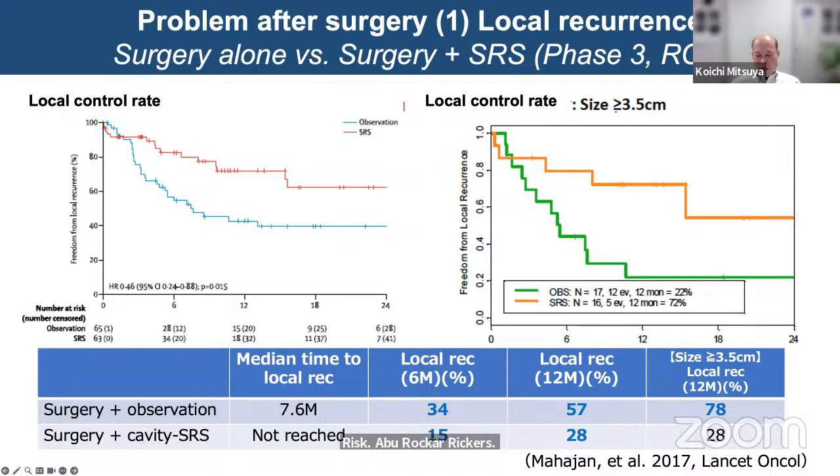This paper is from Mahajan, MD Anderson Cancer Center. The problem after surgery is local recurrence. Surgery alone versus surgery plus SRS, a phase 3 randomized controlled trial. Surgery plus observation: local recurrence at 6 months 34%, at 12 months 57%. Very high rate.